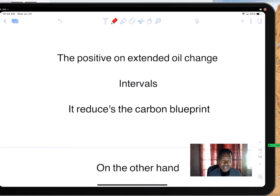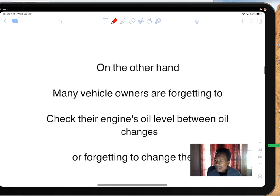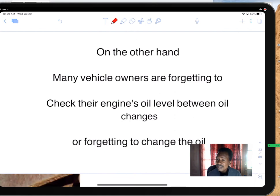The positive on extended oil change intervals is that it reduces the carbon footprint, so you have to get rid of less bad oil. But you should get rid of oil the proper way also. Don't dump it on the street or in the dirt. Take it back to the parts store and they get rid of it for you. Most parts stores do it for free. I can't say all of them, but most of them.